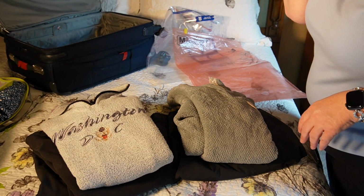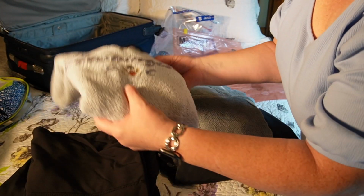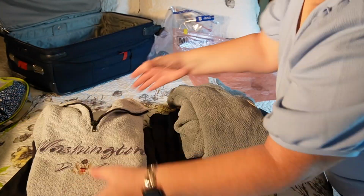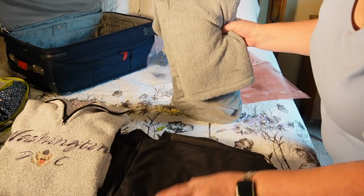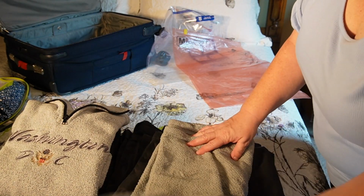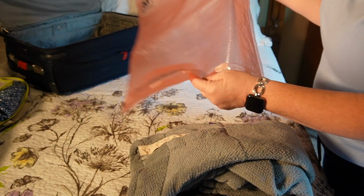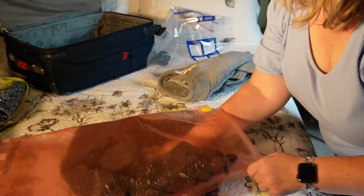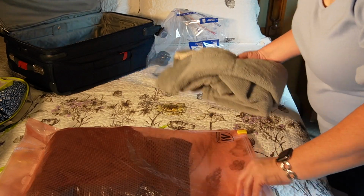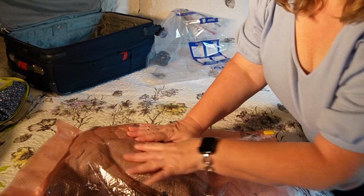It's time for the battle to begin. I have ski pants along with a large sweatshirt. I'm going to put that in one of them. The other one is also going to get a pair of ski pants and a large sweatshirt. Let's do this. We've got the medium size Eagle Creek. Pants are in. And the large sweatshirt.